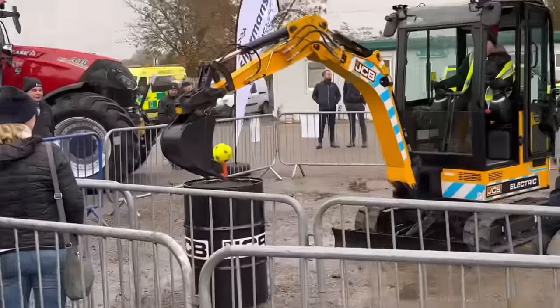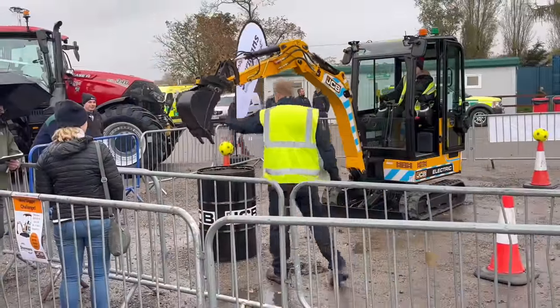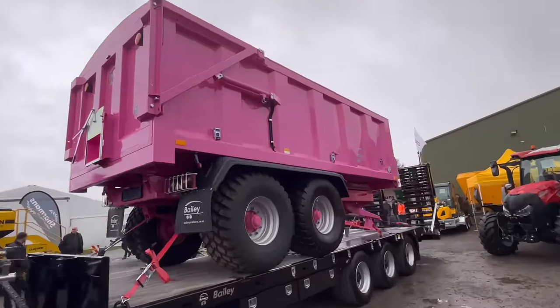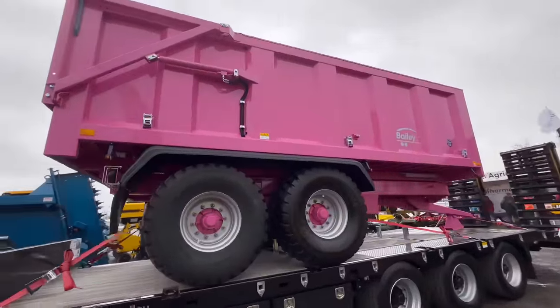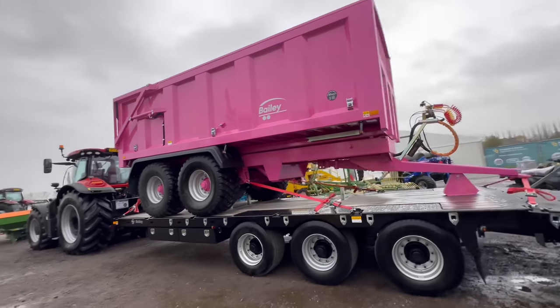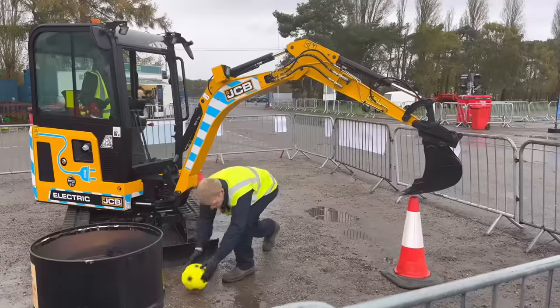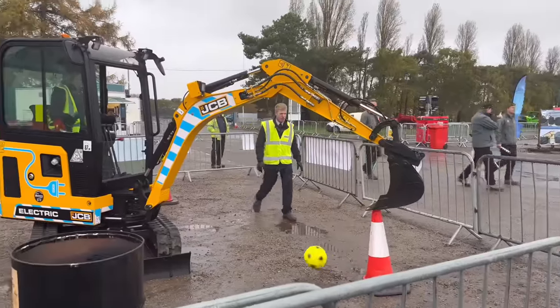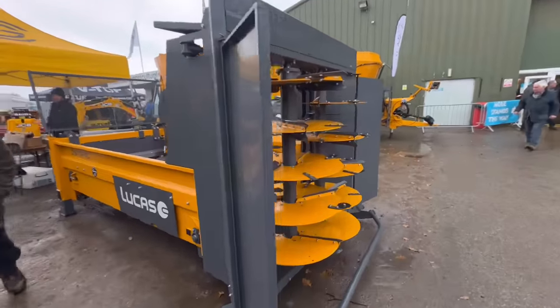Look at this. Play on the digger. In the trailer today, and is it part of your hire fleet is what I want to know. No, it's not. That nicely coloured one. Yes, we'll look at it now. It's not on the hire fleet yet. Not yet, but possibly on order. On the back of a 260. Boom! Pink, eh? Pink to make the girls wink. Wow. It is very pink. Uh-oh, ball came off that time. Oh, it's a non-spreader bale Lucas.